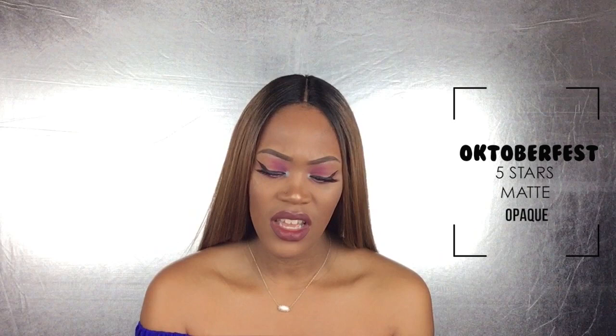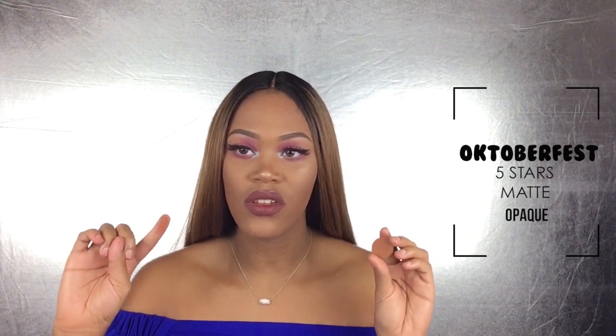The next shade we have is called Oktoberfest, and this is what it's looking like. Gets a 5-star on the website, and it is described as a burnished orange brown hue with a matte finish. The application is opaque. We shall see. So we're just gonna swatch our finger. Oh my gosh, yes, this is very creamy, very pigmented. This is what it looks like on the finger. I don't know if you guys can really tell.